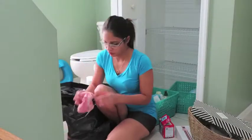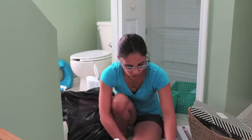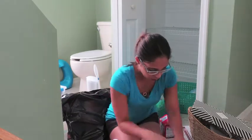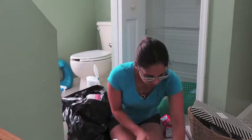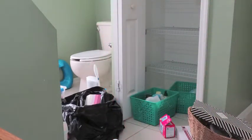And there's my trash bag. Guys, I fill this trash bag up by the end of this. It's really just ridiculous how much trash we had in there and how much stuff we had that was expired or that we didn't use. It's amazing the things that we accumulate in our closets.